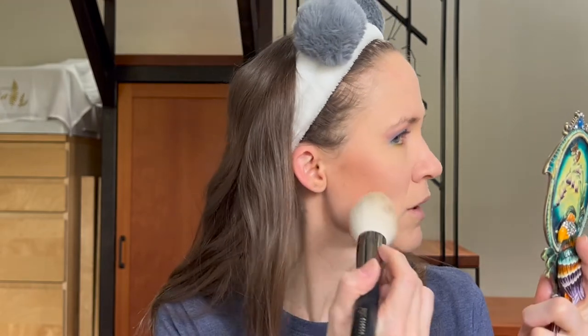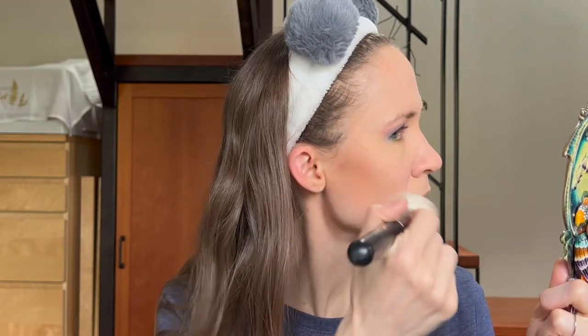All right, now let's move on to the face. And I think I am gonna try, actually that doesn't look as bad as it did before, but I'm gonna take some Laura Mercier powder, and I am going to take a powder brush, and I'm gonna kind of try to buff that out a little bit around the edges so that it's not quite so intense there.